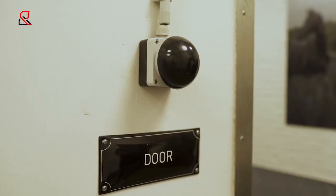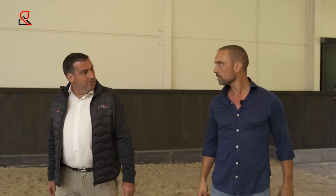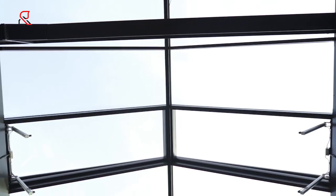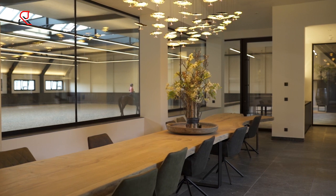Can you hit that button? Yes. The doors will open. What a space there is in the arena you have here. And a lot of light coming in. Yeah, we really wanted to have much natural light. So therefore we made a huge skylight. It's 6 meters wide. And we also used LED light with up and down lights. And that gives a very nice and natural atmosphere.